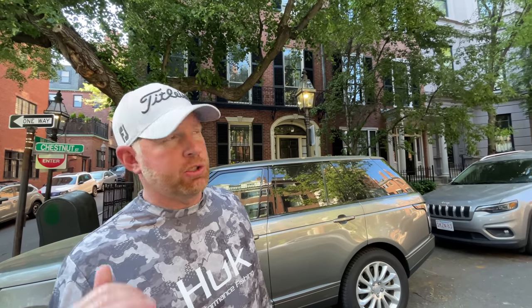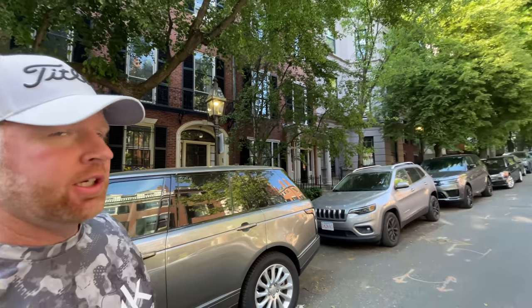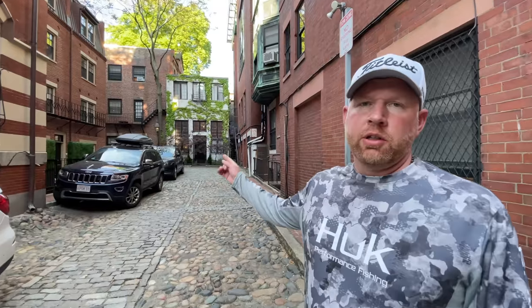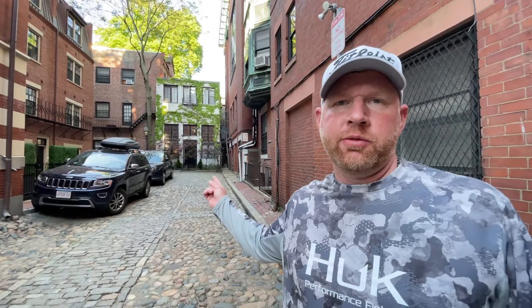The community neighborhood that we're standing in is actually called Beacon Hill. That's where Acorn Street is, but you can see it's a really scenic, historic neighborhood. This is a cool looking house, isn't it? With the vines growing up it.